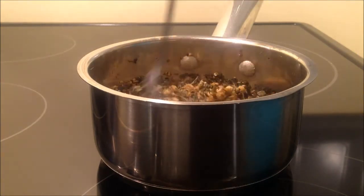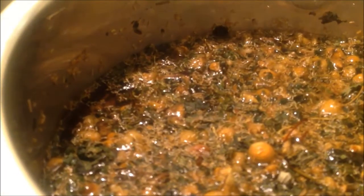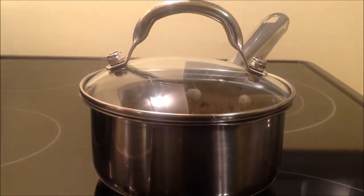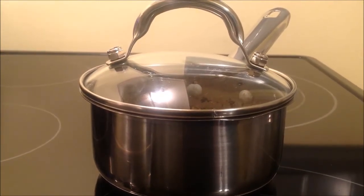decocted echinacea. So basically, what we're doing is we're doing both things. We're decocting, and we're also making an infusion. We're taking the dried herbs and putting them in on top of the decocted echinacea. So we're going to let that sit now for about 4 hours to infuse the rest of the medicinal qualities out of the herbs that are there.